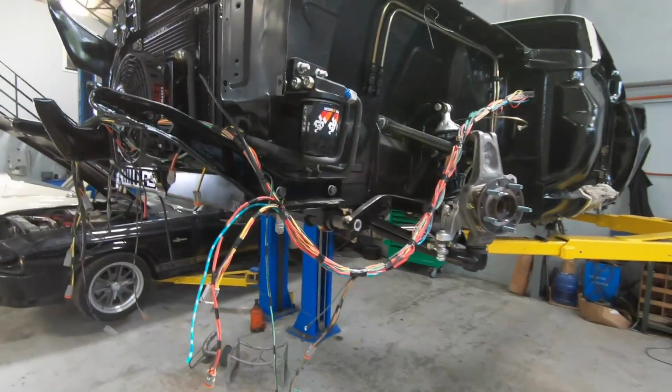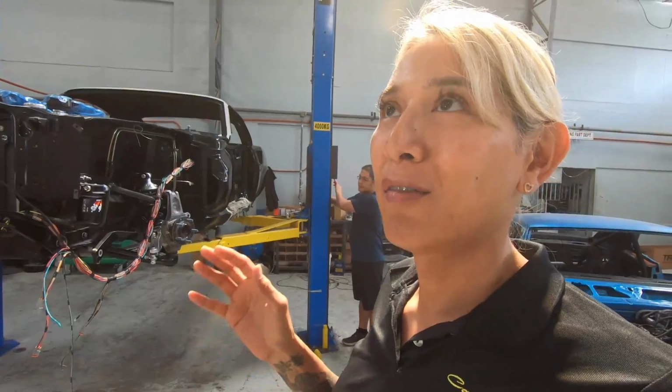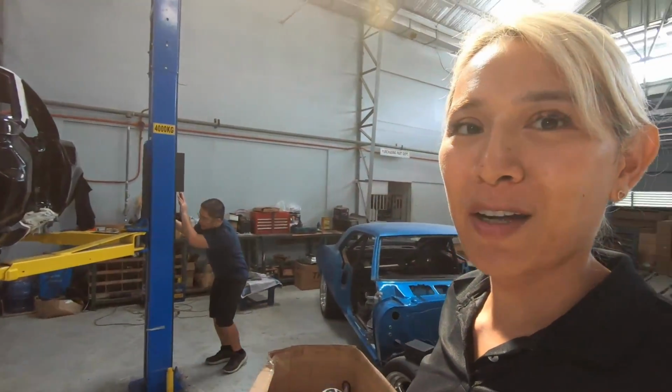I was here last week, but I'm going to do a continuation video. This is the Mach 1 of my brother that we've been building. Doesn't look like much now, but hopefully in the next 5 weeks, it should be on the ground and ready for testing.